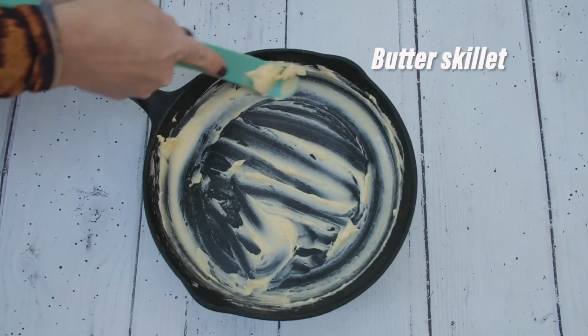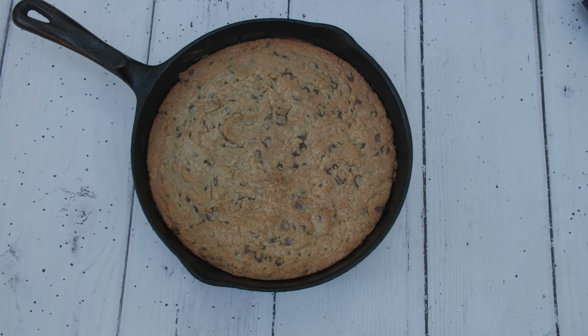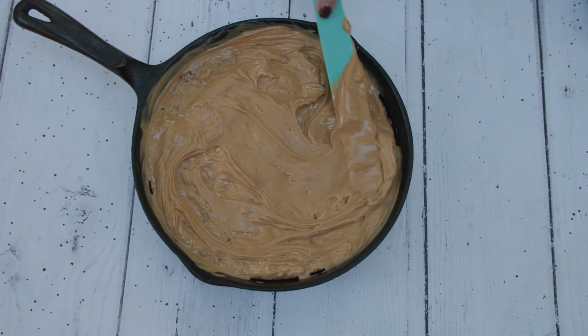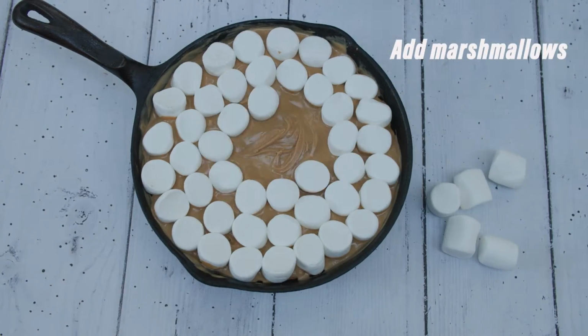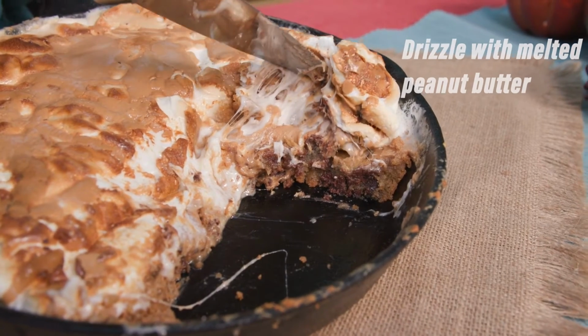When you dig into the skillet, it's like surprise and delight. Every single layer has something special. We've got that just baked chocolate chip cookie and then a layer of that luscious, nutty, creamy peanut butter with all of the melty delish of the marshmallows and more peanut butter.